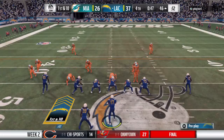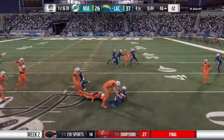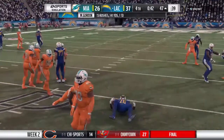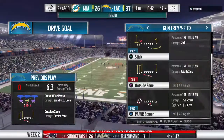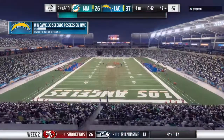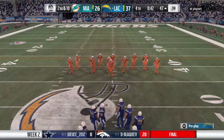And the D-line pinching together must be expecting the run. They'll run it now out of the gun. And for one of the few times here today, this run's not going to go anywhere. Now the Dolphins are going to halt the action here. It's a timeout. It's just their first. They've got 2 more to use here in the final stages.